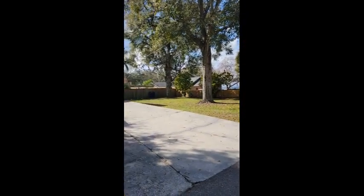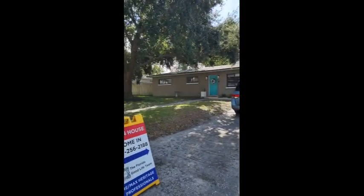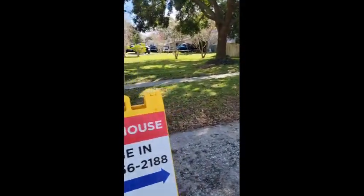So you can see the side yard here. This is part of the extra lot. And then you've got a carport. And you can see it's a very large lot. Let's go on in and take a look.